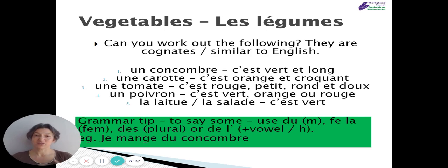And then that can get you into all sorts of discussions about, well, how do we know it's a noun? Because it starts with un or une or le or la. It's got an article in front of it, a or the. How do we know it's an adjective? Because it comes after the word it is, or in a phrase to do with it is. So, those are just some simple ideas to help you into it.